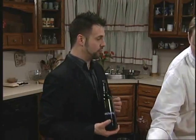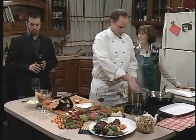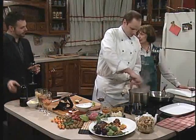Good Harbor Vineyards, which is on the Leelanau Peninsula in Traverse City. This is the Shindig Red. I actually work on this wine with the winemaker. It's a Pinot Noir red blend. It's bright, very fruity, a little earthy. That's good.